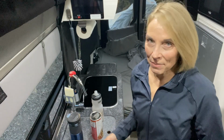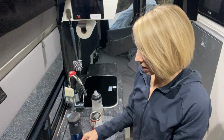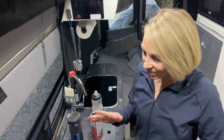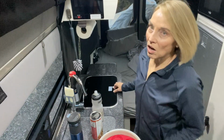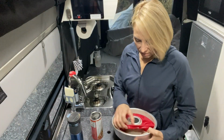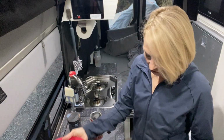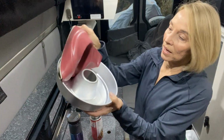It's called an Omnia oven. And that's the one thing I miss in this rig, not having an oven to bake, or anything similar to baking. Except, yes, the Instant Pot does some things okay. But this thing actually goes on the cooktop. And there are different inserts you can get. I got the muffin insert.